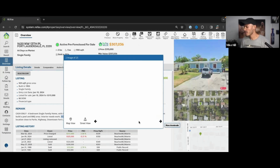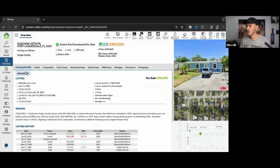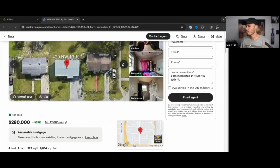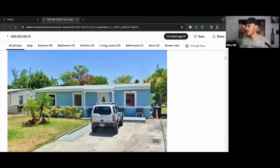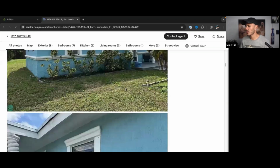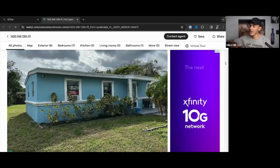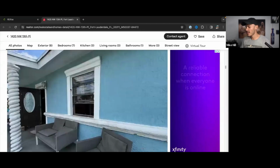Now we want to look at some pictures. I can't see them right here. That's okay. If this ever happens, it happens from time to time. You just click this button right here, and you can see the pictures on realtor.com. So now we have an idea of what this property looks like. Now we can see no central AC. So that means if a buyer puts in central AC, they can increase the value, right? So that's good. That's how they make their money.